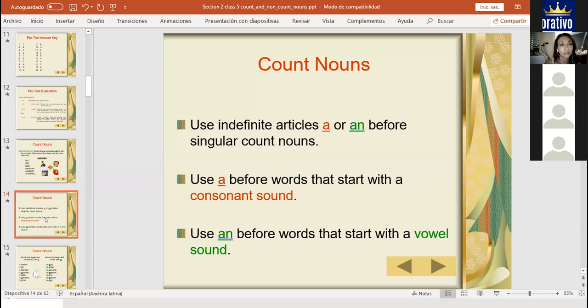Are you sure? A university. All right, because U is a vowel, but the sound is like a consonant, you. What about umbrella? Do I say a umbrella or an umbrella? An umbrella. So you notice the difference: you have the same vowel, but in one case the vowel sounds like a consonant, and in the other case the vowel sounds like a vowel. University and umbrella, it's the same U, but a different sound. So that's when we use an indefinite article a or an.